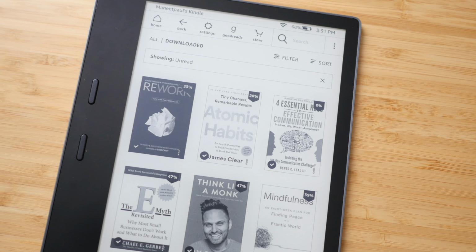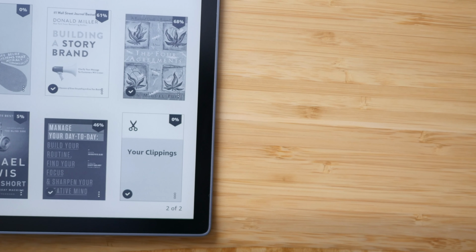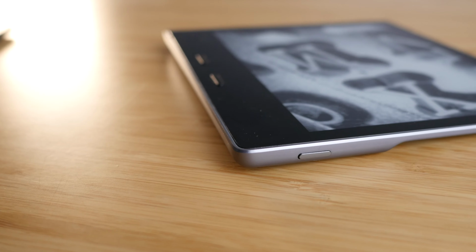All right, next up we have the Rolls Royce of Kindles over here. This is the Kindle Oasis. This device is currently on sale for $184. That's 25% off the retail price of $249. This is a great deal for the Kindle Oasis. I think it's the best deal available right now.